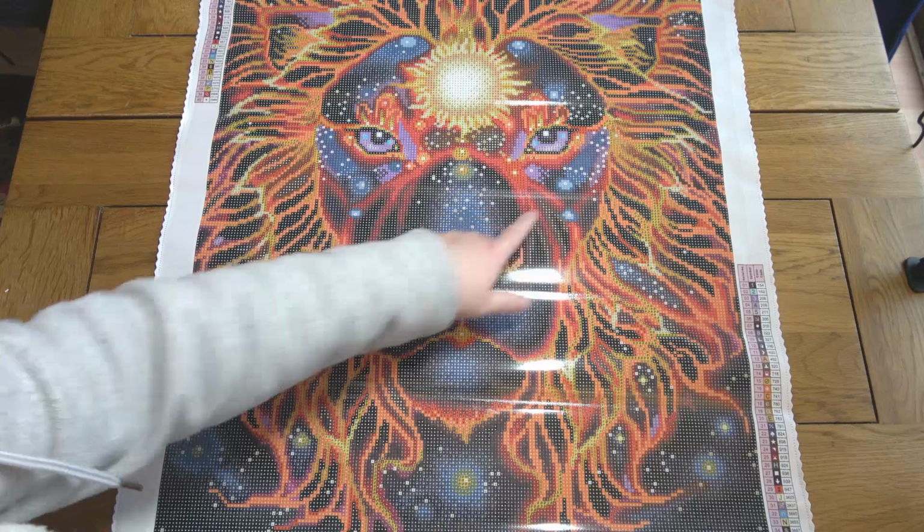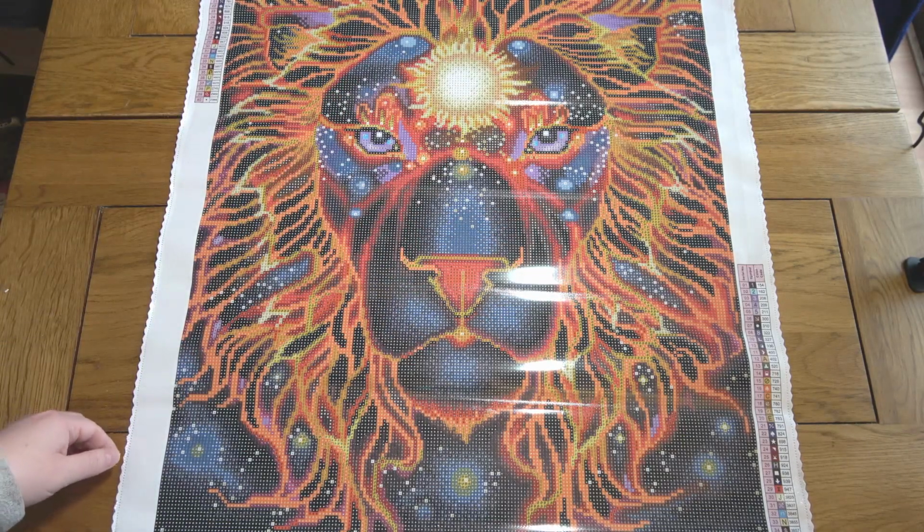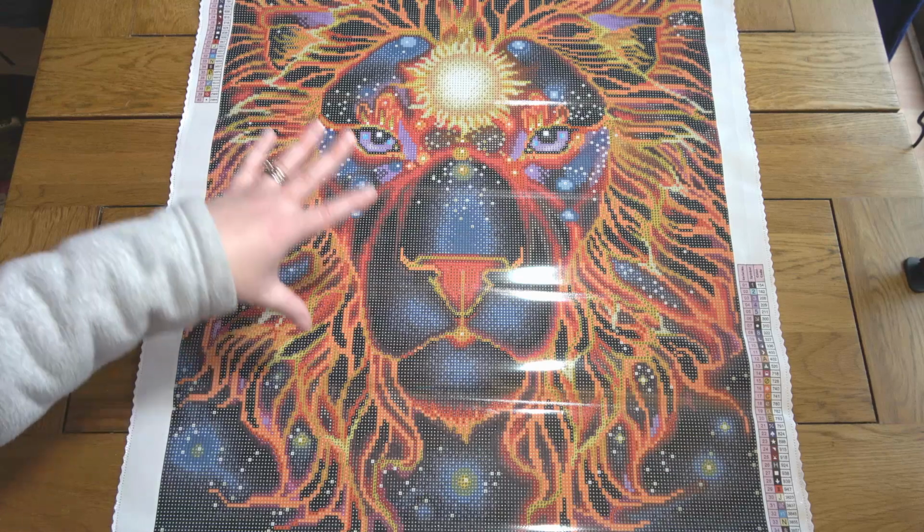So there's a little bit here and here and here and here and here. I think that might be that for that one. It's just in those sort of spots of colour.